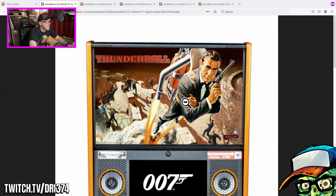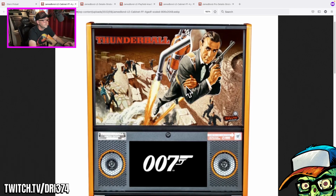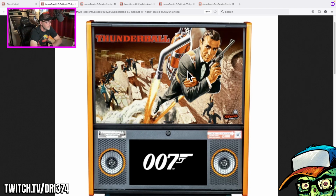Yeah, it's a little bit pixelated, but this is kind of what I mean with a bit of the comic in the artwork, right? Because his Bond is just so confident in his jetpack, right, and with that slick look. I mean, I think it's funny. I think it's really cool.